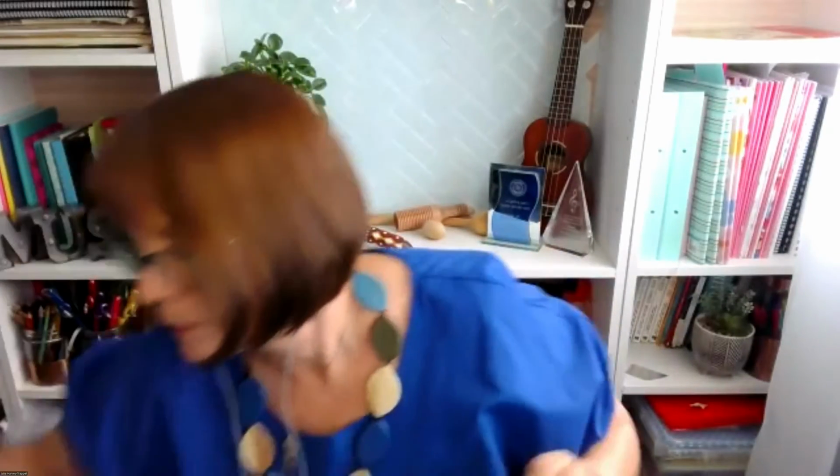So there's that. The term cards are great for games and revision. Yesterday I talked about a few different games, so go and watch yesterday's video for the ones you can use with the term cards. And again, the term cards are what I just showed you in the PDF, but when you actually print them off and turn them into actual cards like that, they can be used for different games.